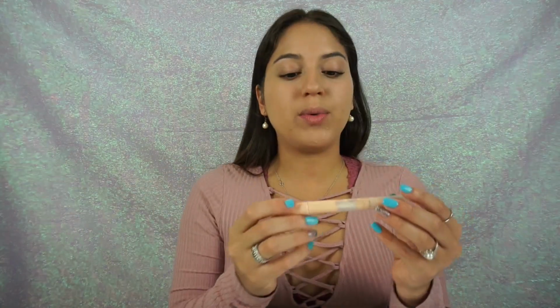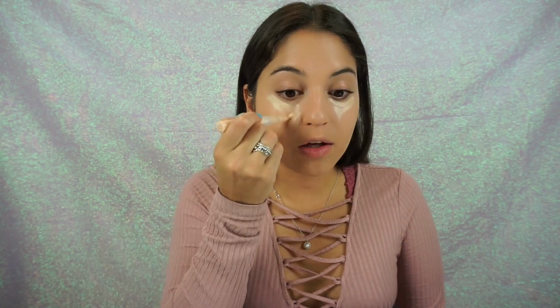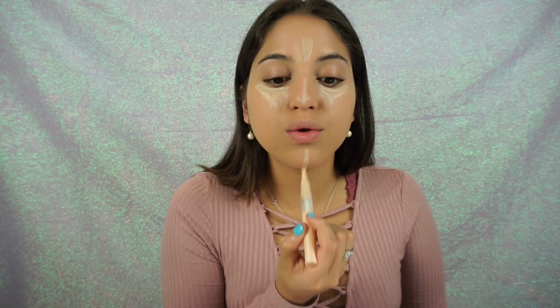I'm gonna be using the Lumi concealer. And I'm just gonna be applying these right here. You gotta make like a little triangle. Boop. And then you gotta make another little triangle. Boop. And you just fill it in. That's it. And then you add some right here in the center of your nose, and then right here on your chin.